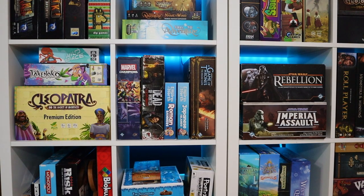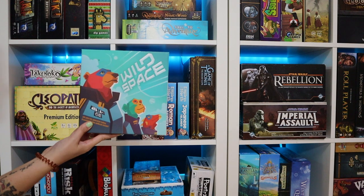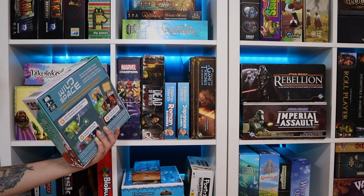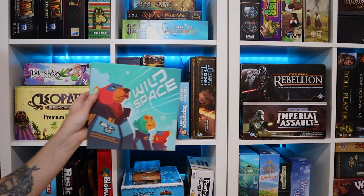Now we're getting down on the floor. Oh my god, the floor is cold. First, we have Wild Space. This is published by Asmodee Canada, Catch Up Games, Pandasaurus Games, and I believe Black Rock Games as well, and is designed by Joachim Thome.